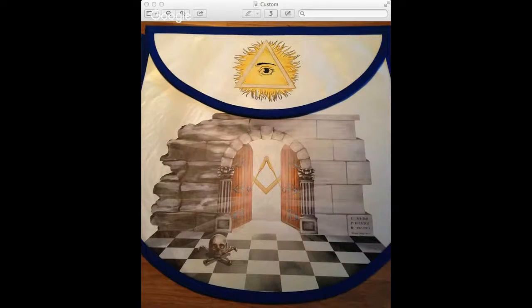So you do custom designs. Yes, let me tell a story of this apron, if you don't mind, while we have this one up on the screen. Oh, no, absolutely. Tell us. This is a great story right here. When you were asking me if I do custom things, this is a perfect example. Most of what I do is custom.